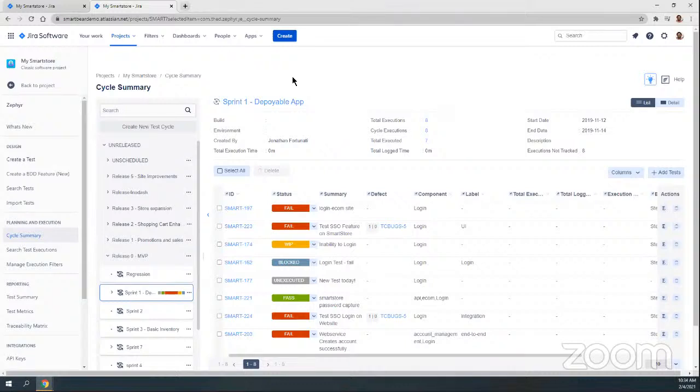Well, we have a couple of questions here that we can have a look at before we start looking at Zephyr Scale. As I said, these are introductions to each product. So, we're not going to be able to break down necessarily everything you can do within each.